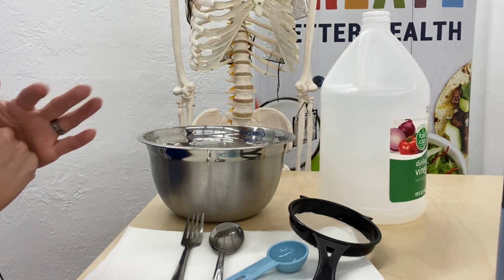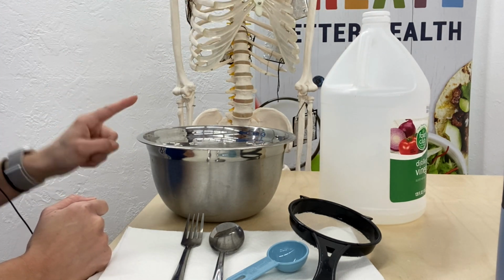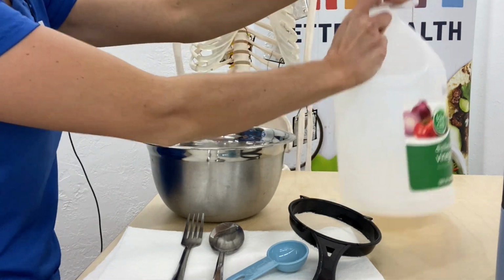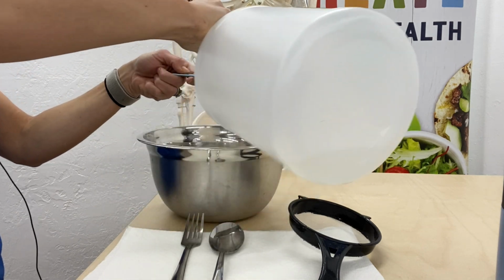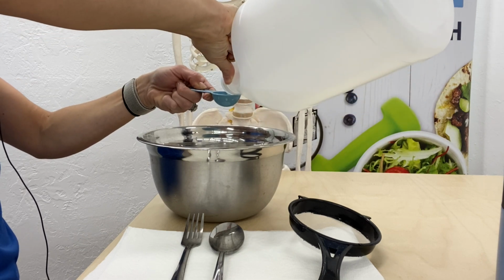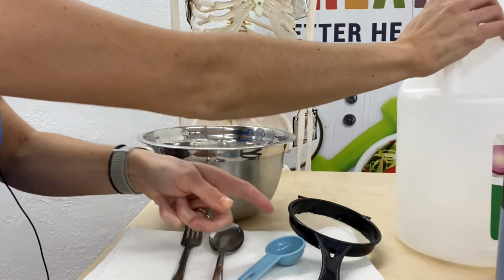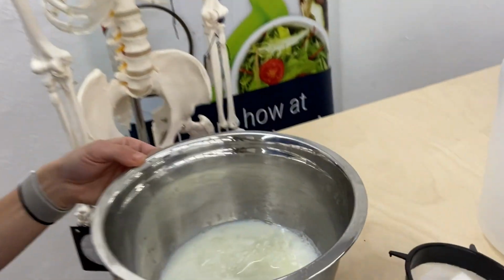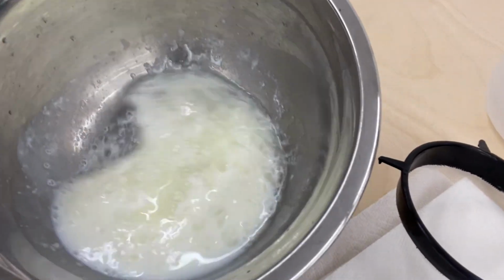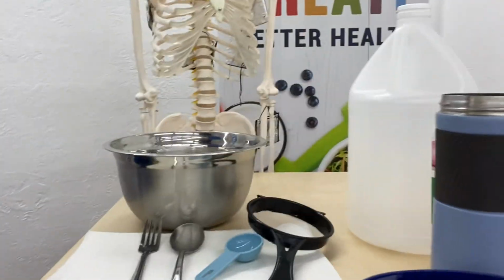And now the reaction that we're going to be seeing is the acidity from this vinegar is going to bind to the proteins in the milk, and it's going to cause it to turn into a plastic-like substance. So I'm going to add 4 tablespoons of vinegar right into my milk. 1, 2, 3, and 4. All right, you can already see it's starting to coagulate. See that vinegar is already starting to bind with that protein. You can see it kind of lumping together. See that reaction?